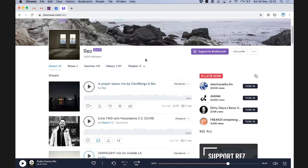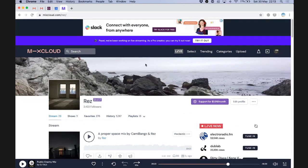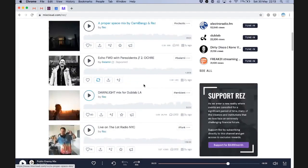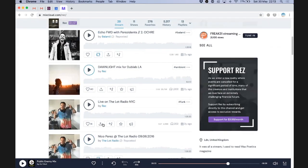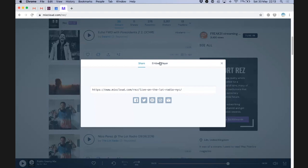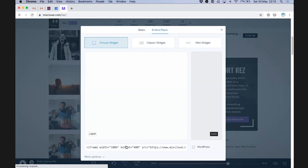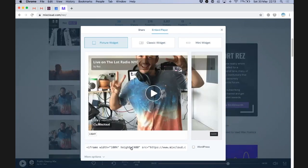Awesome. And can you share those outside of Mixcloud, or do people have to actually log on to Mixcloud to listen to them? Yeah, you can, definitely. If you want to share it, you would just click this little button here, and that would give you either the link to the share or the embeddable player. You can choose a picture widget, the classic widget, the mini widget, whichever one you want. Let's say I chose the picture one. You would get the code down here, and you would be able to embed that on your website.